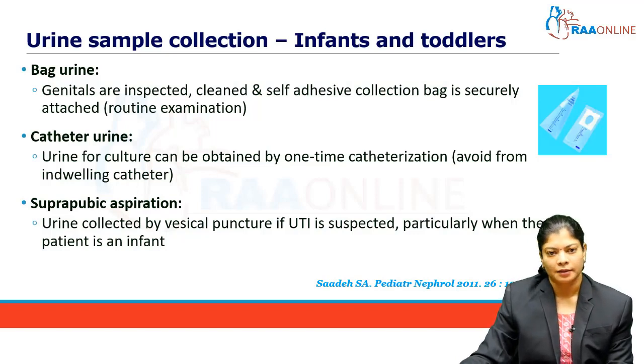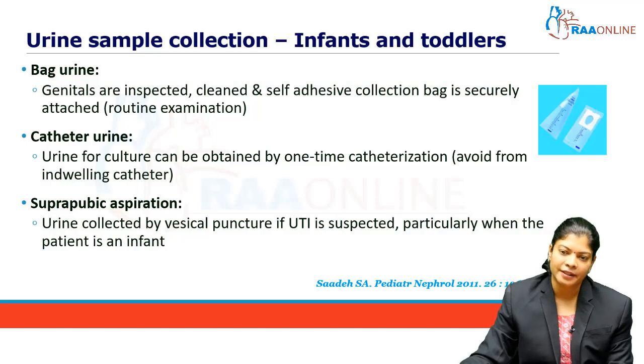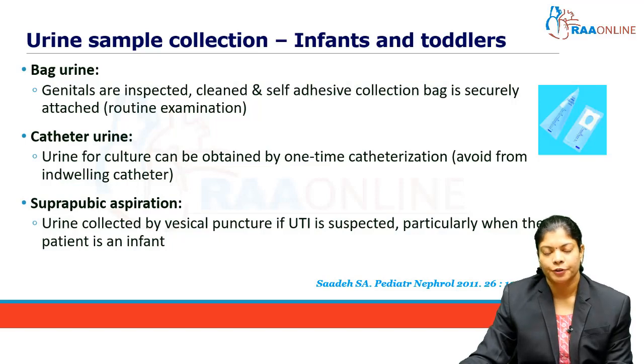For the bag collection, the genitals are inspected, cleaned, and then a self-adhesive collection bag is securely attached, and this bag urine is usually used for a routine examination. In a child, when a bag urine is taken for a urine culture, if it is negative, then definitely it's a negative culture. But if it's positive, then you'll have to take it with a pinch of salt, and you'll have to ensure you repeat it with other methodology.